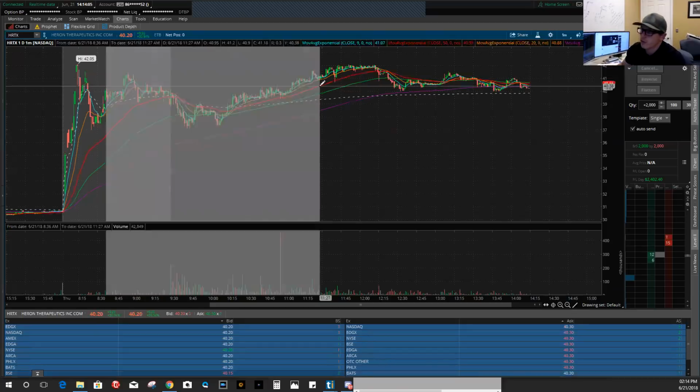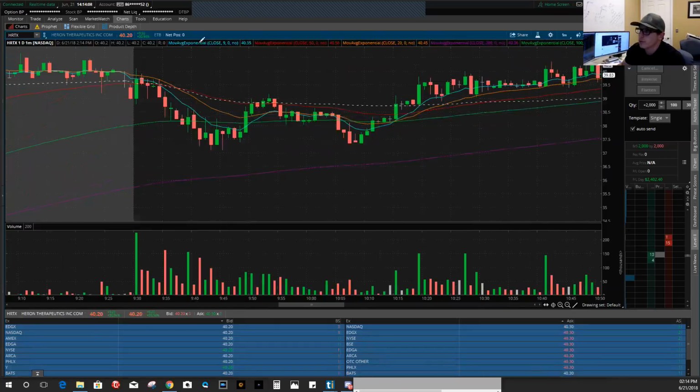So not to mention, initially, look at this open, right? It opens, we have one strong green candle with a lot of volume. And then the next candle opens up red. At this point, once this candle opened up red, it went green for a second or two. It went green and then it failed. And at this point, I'm like, you know what? I'm going to short it.